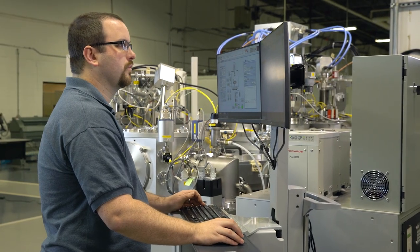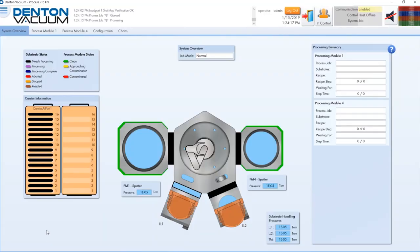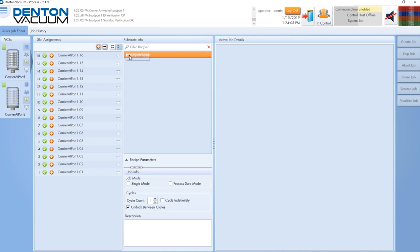Our proprietary Process Pro HV software gives you full control over the recipe and automates the cluster tool to load the module with maximum efficiency. The software scheduler will determine the best order to load wafers for the highest throughput, running the wafers through your recipes as needed. By preventing gridlock and managing the process smoothly, this automation is the key to your system's robustness and reliability.